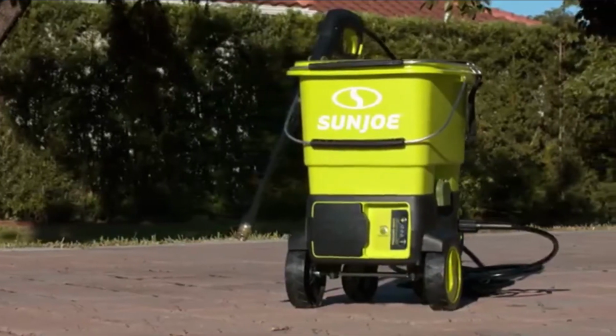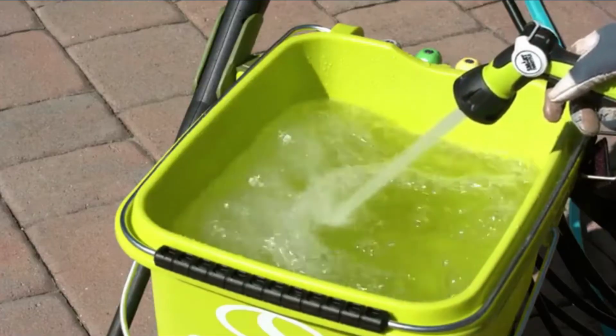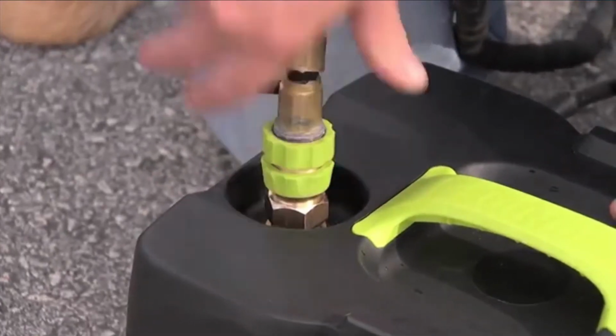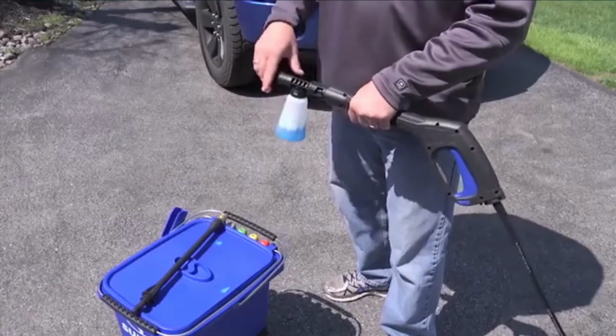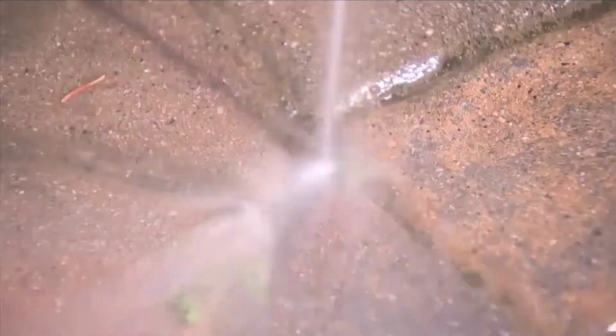The innovative, top-loading 5.3-gallon detachable bucket design fills quickly with fresh water to go where no garden hose has gone before, or can be connected directly for continuous use to work without stopping. 4 quick connect tips allow you to go from intense jet to gentle spray. Plus, the included soap sprayer attachment is ready whenever you want to give your cleaning blast a boost. You name it, you aim it, grime is gone.